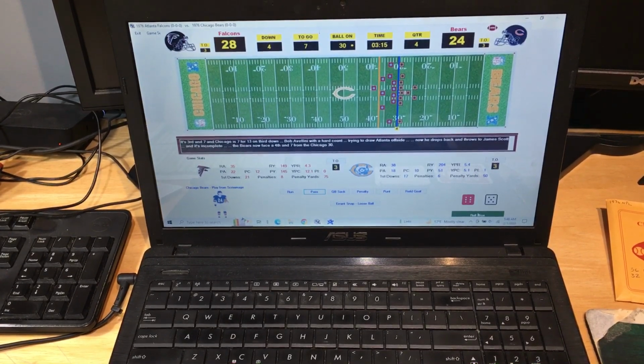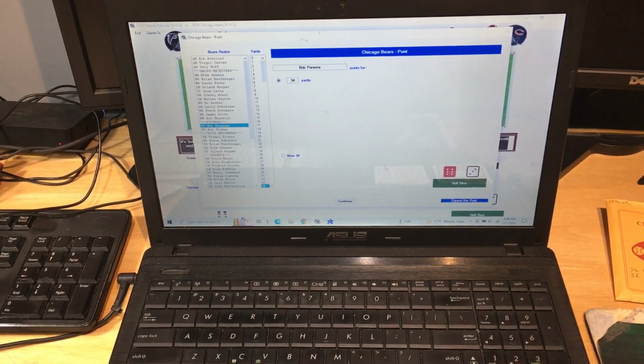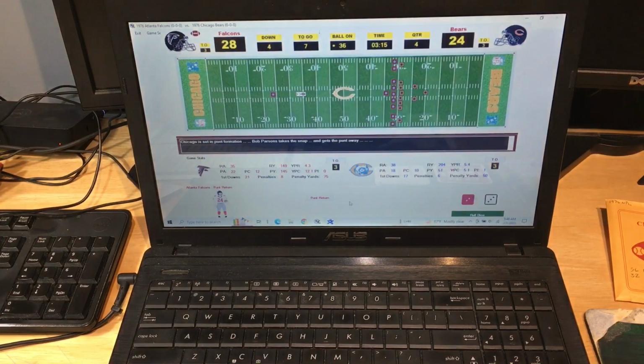Bob Parsons back to punt. 23, that's a 39 punt. So 34 to their A. So Bob Parsons goes 34 yards. Okay, the TA for the Falcons. Who do you guys want to guess? Okay, it's Roland Lawrence.